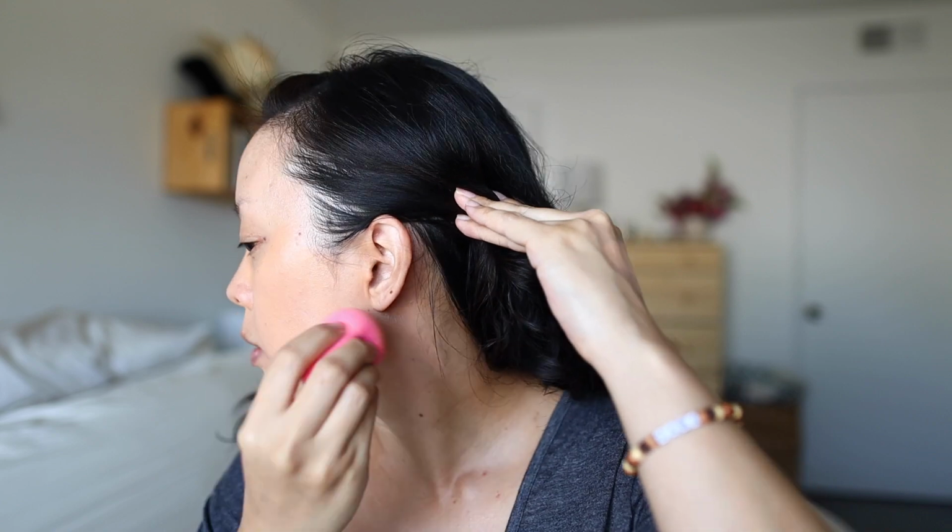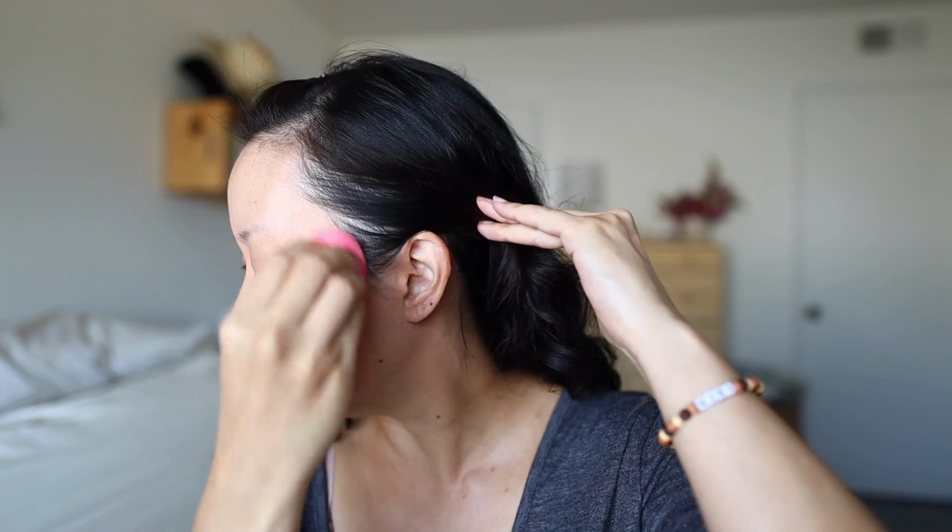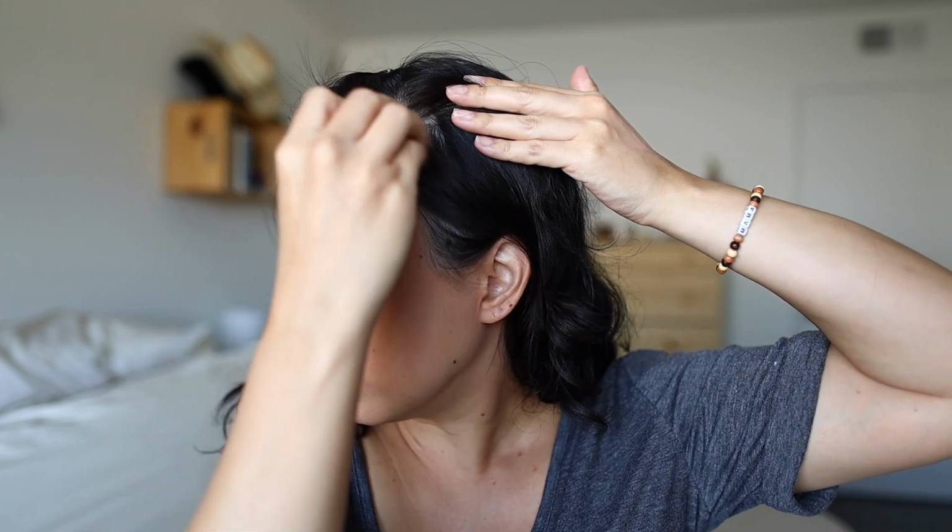Probably need to go down a shade to Punjab, but it's okay. This is fine for a review. If you guys are ever curious about my shades, my current foundation shades in different foundations, I have a frequently asked questions page on the blog where I list out all of the shades of different foundations that are popular, so you guys can kind of hopefully compare in that way.